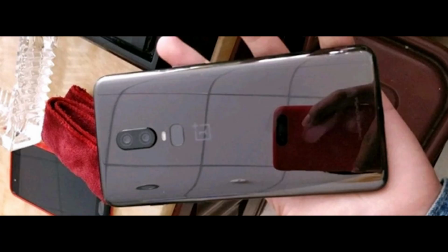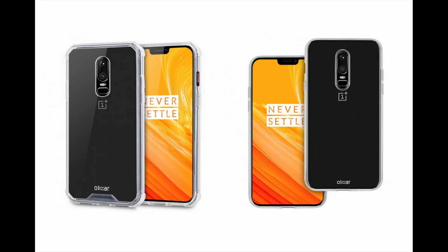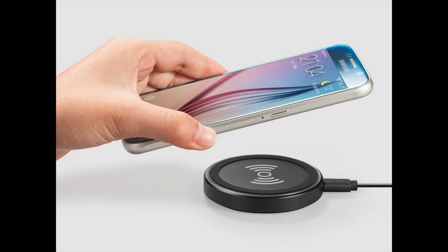The CEO of OnePlus also confirmed that the OnePlus 6 will come with a glass back, as a glass back looks and feels much more premium than aluminium. And as the glass back is confirmed, the smartphone will also support wireless charging, which will be great as almost all flagship smartphones nowadays support wireless charging.